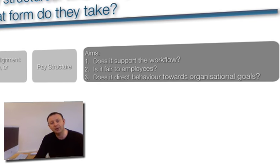The final set of aims that we need to achieve through our pay structure is to make sure that the structure itself directs behaviour towards organisational goals. You know, this isn't just some kind of abstract game whereby we divide up the workforce in a kind of interesting way, in a way which seems the most fair. We have to balance that by making sure that the pay structure also encourages the kinds of behaviour that we want to see as an organisation. So we need to be very clear about what our organisational goals are and how our organisational goals are going to be translated into particular kinds of effort.